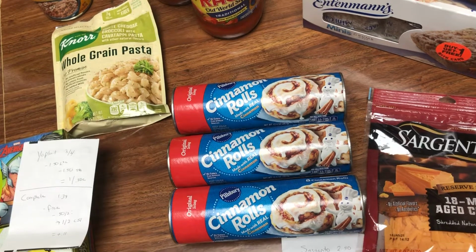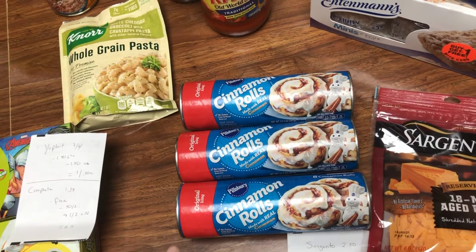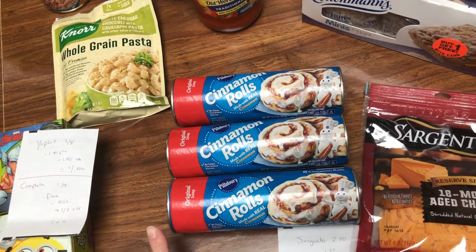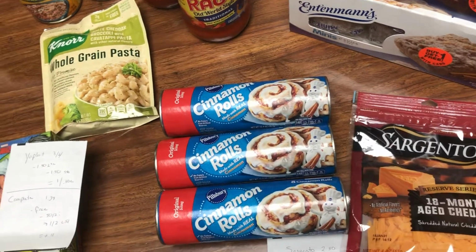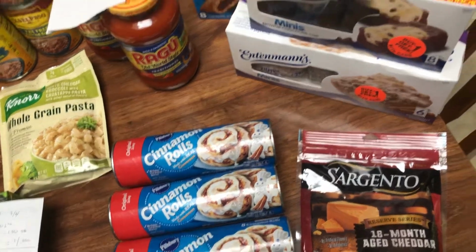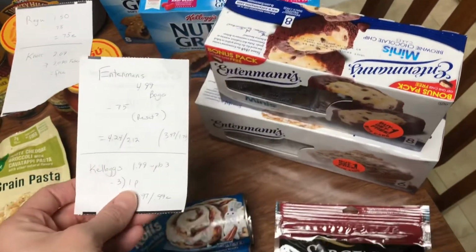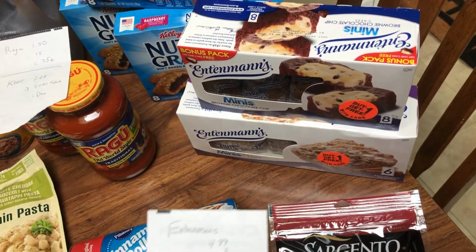And if you haven't checked it out, I'll try to link it below. I have a cinnamon roll monkey bread that you make with canned cinnamon rolls. It's amazing, guys. I'll be making that for my family soon, maybe Thanksgiving morning, but I don't know. It's amazing. I'll link it below. If you haven't made it and you're going to buy cinnamon rolls, you have to try it. It's so good.